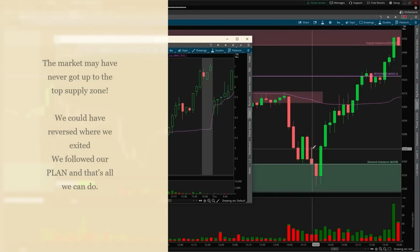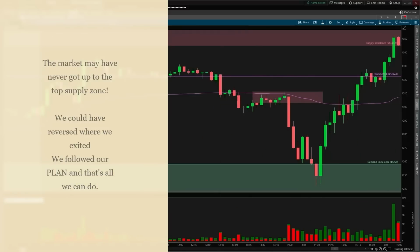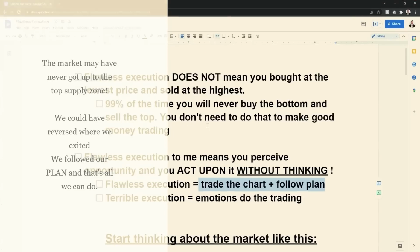You have to follow your plan, and all it takes is getting a good portion of that move and executing flawlessly. And that's all you have to do as a trader.